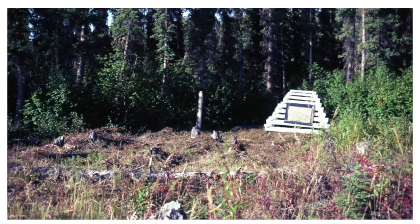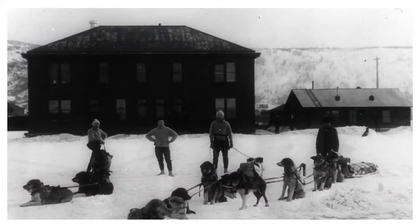And after a while, the alarm went out, and Dempster, I'm not sure which one he is there, after whom the Dempster Highway is named, set out on a relief mission. And he found the bodies.